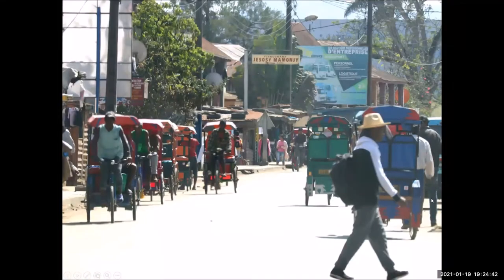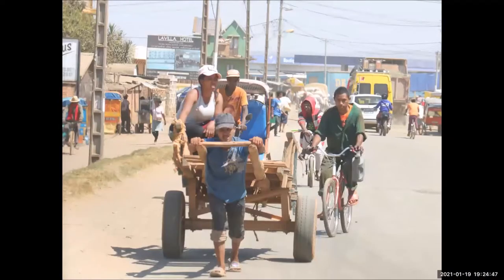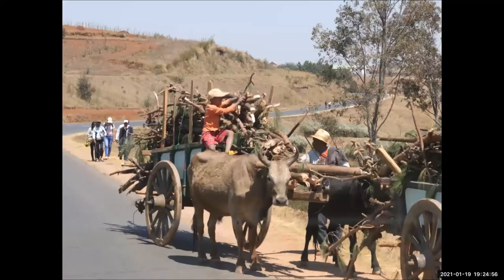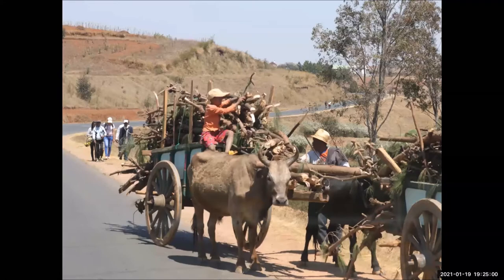Transportation can be by bicycle, rickshaw, human-powered carts, bicycles, zebu carts, more zebu carts. So these people are collecting firewood. A large proportion still cook with wood. And these are the eucalyptus trees, and they're actually harvesting eucalyptus trees for it. Although this looks almost like a pine.